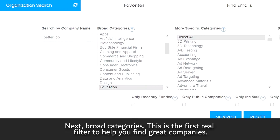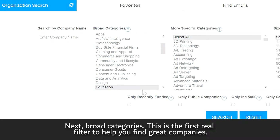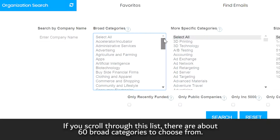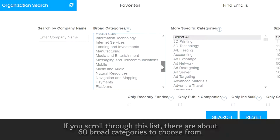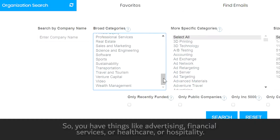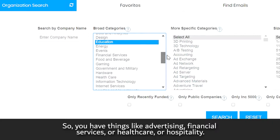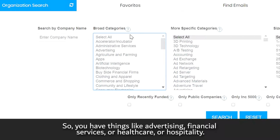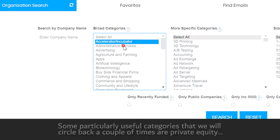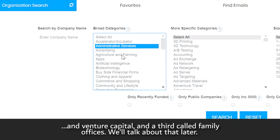Next, broad categories. This is the first real filter to help you find great companies. If you scroll through this list, there are about 60 broad categories to choose from. Generally, you can think of these as industries or verticals. We call them verticals. So you have things like advertising, financial services, or healthcare, or hospitality. Some particularly useful categories that we will circle back a couple of times are private equity and venture capital, and a third called family offices. We'll talk about that later.